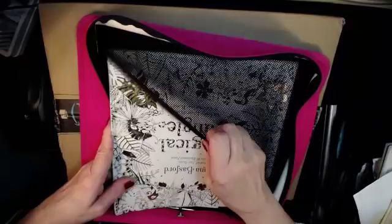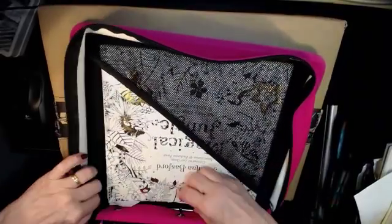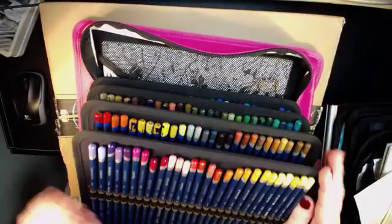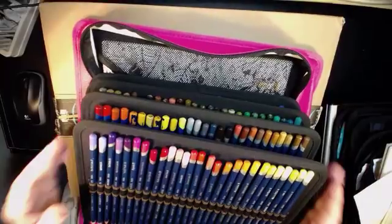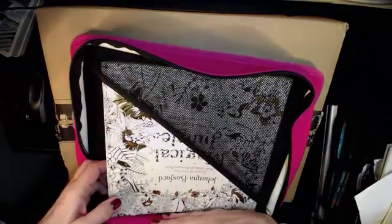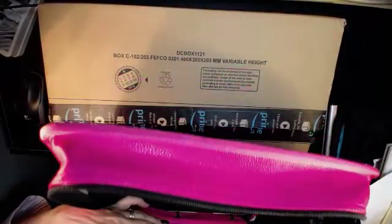That's the square you can get in, and that's Johanna Basford's Magical Jungle. This fits in quite nicely. And then at the other side there are two pockets, a mesh pocket and a zippy. I have done an unboxing of this, and I wanted another one, but typically I find something and they disappear off the planet.